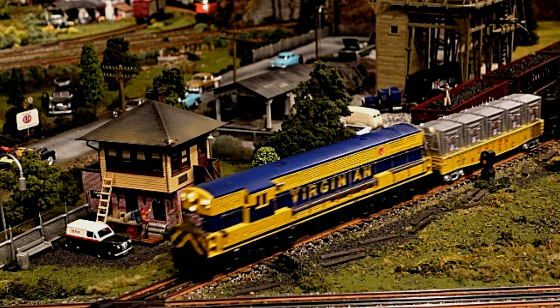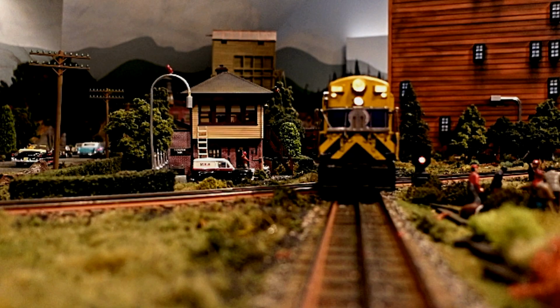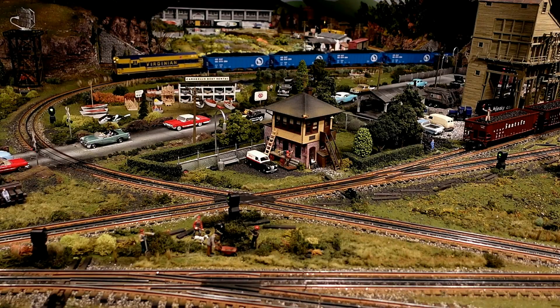But some of my friends collect other railroads. I'm kind of a fan of the Virginian.